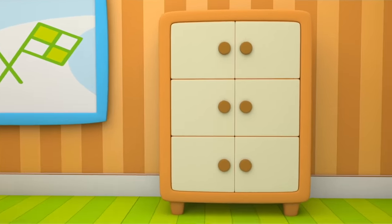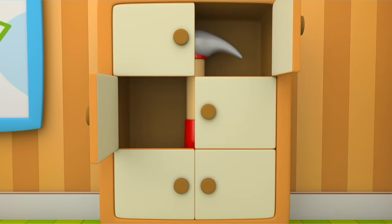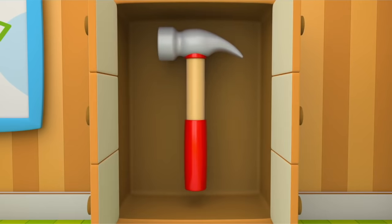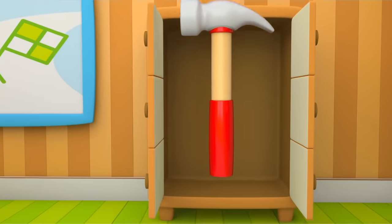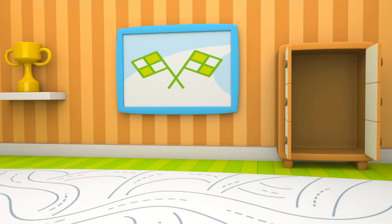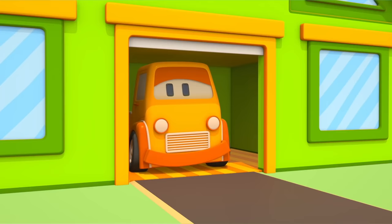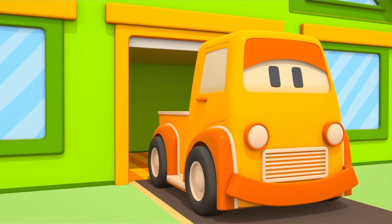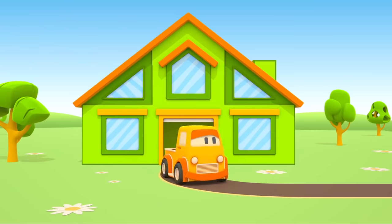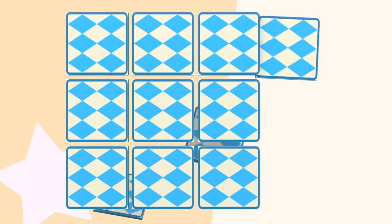Today, the clever cars are going to look for tools. What is in Boo's closet? A hammer! Hello, Boo! Let's find matching pictures.